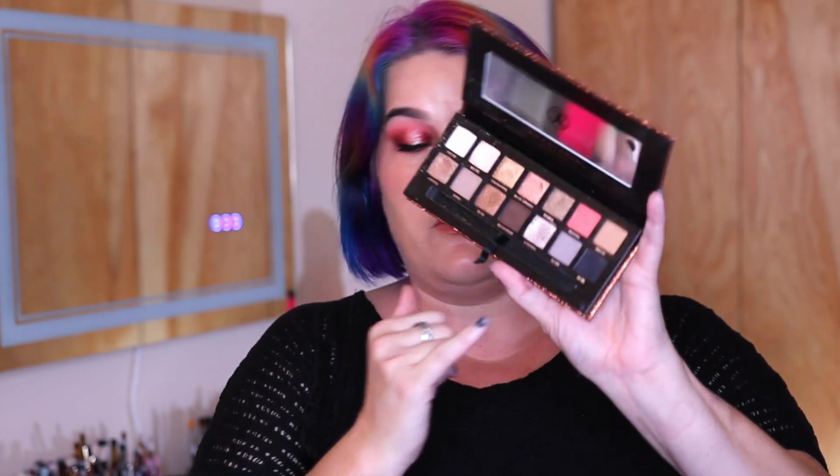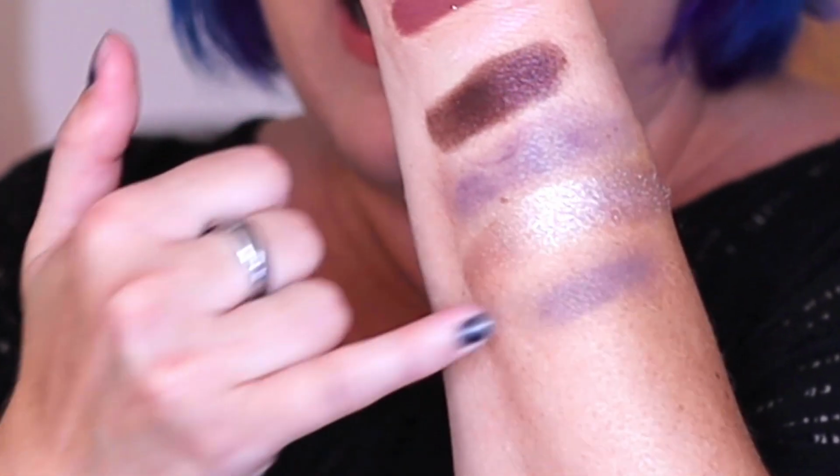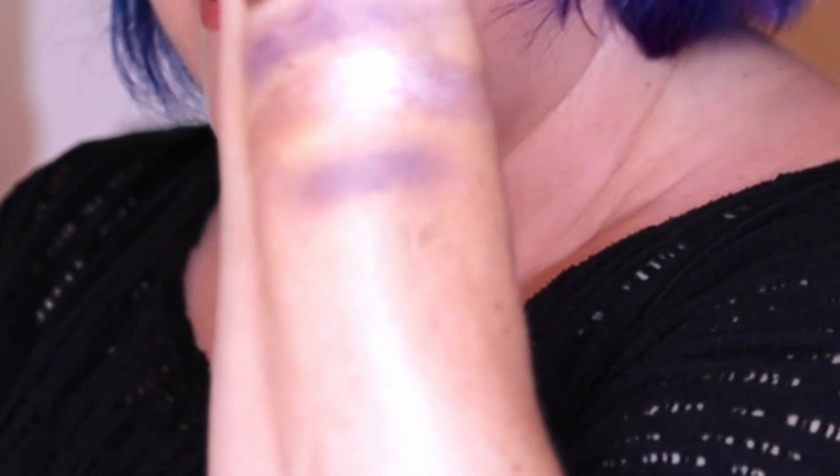I think the worst in here is probably Slate, which is the gray, which is right next to it. It's really hard to do a gray really well, and while I do think that this is a good gray, I also think that it is not a great gray. I think that it is super powdery. I think it blends away. It doesn't have really great longevity.